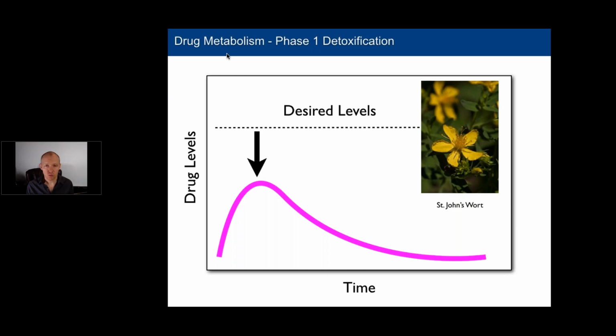So contrast that to grapefruit juice. Grapefruit juice will elevate the drugs. It could actually make the drugs more effective, but it could also make them more toxic. St. John's wort is likely to make the drugs less effective. It probably won't make a lot of drugs more dangerous, with the exception if you combine it with antidepressant drugs. But this could still be problematic.